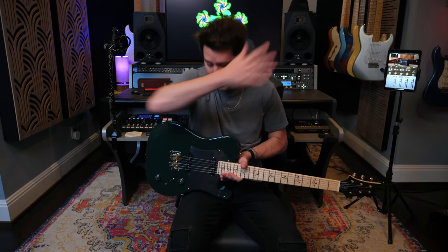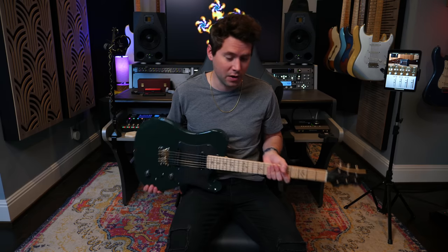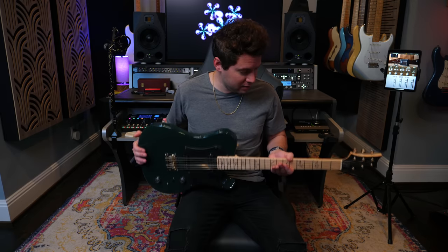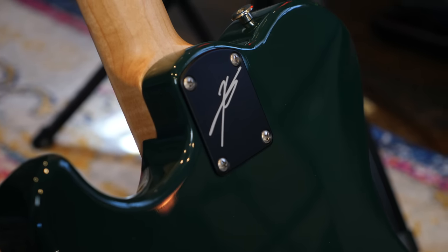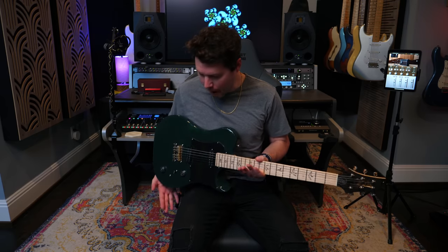Somebody's got to say the word, right? It's a very sturdy kind of workhorse feeling guitar. You know, when you pick up a guitar, you feel like you could just bang it into stuff and it would stay in tune. That's kind of how this feels. Got a cool Miles Kennedy signature on the back plate here. Very new feeling, very modern feeling.